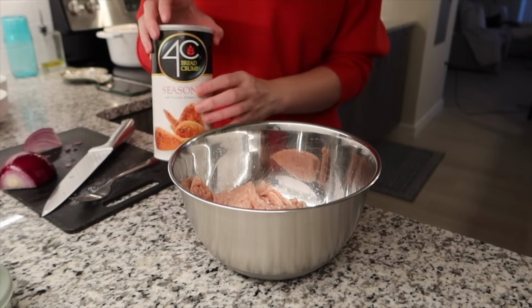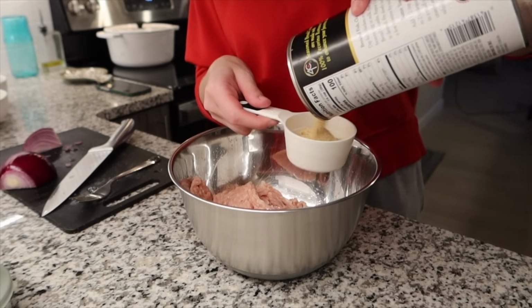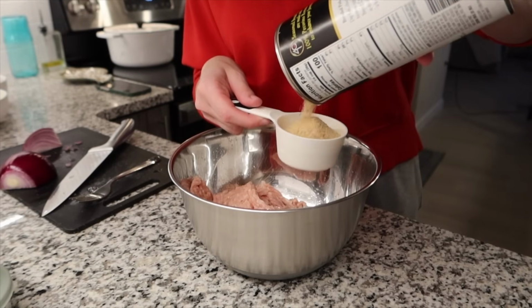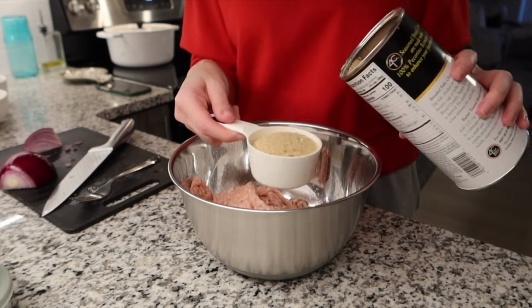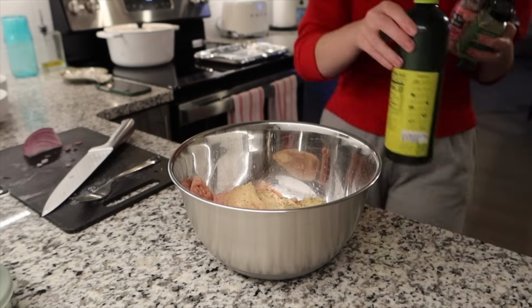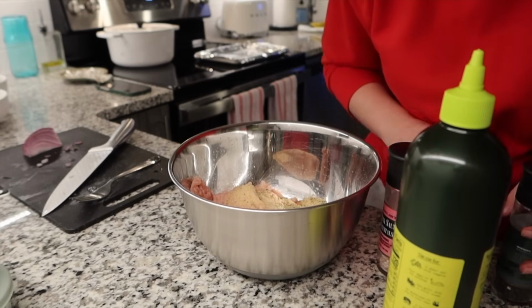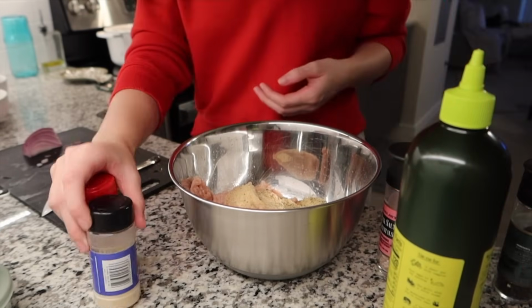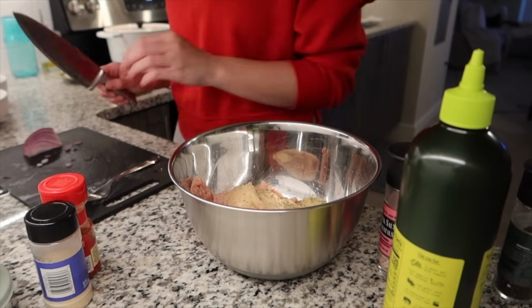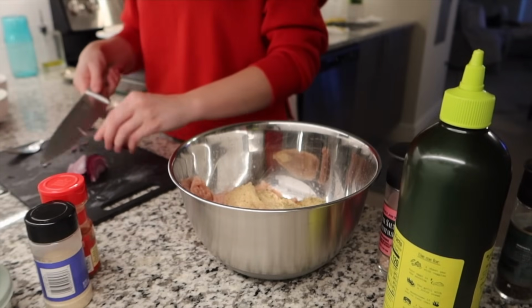Now I'm gonna take 1/2 cup of seasoned breadcrumbs, about 1/2 cup as long as I can measure it correctly. About that much. Go ahead and drop that in there. I'm gonna go ahead and add everything in before I mix it, so that way I can get adding all this stuff out of the way. So right now I'm gonna chop up some more red onion. I just wanna finely chop this up.